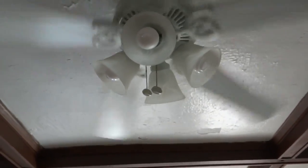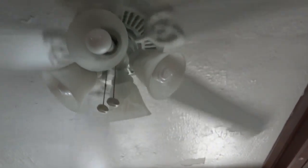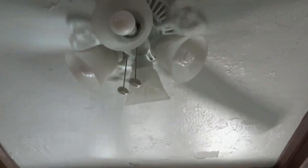We've got a ceiling fan, which is really nice, especially right now, when it's extremely hot. So having this ceiling fan in here is pretty nice.